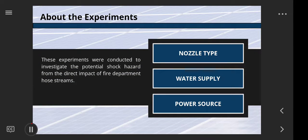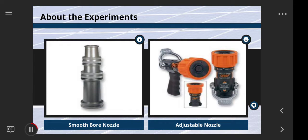These experiments were conducted to investigate the potential shock hazard from the direct impact of fire department hose streams. Click to learn more. 2 different nozzles were used for these experiments, a smoothbore and an adjustable nozzle. Click the information icon to learn more, or click the X to return to the menu.